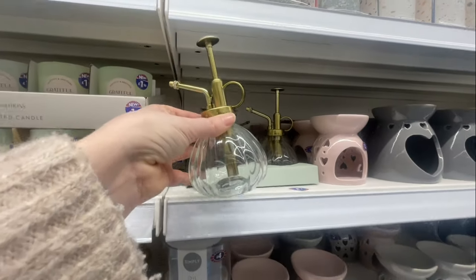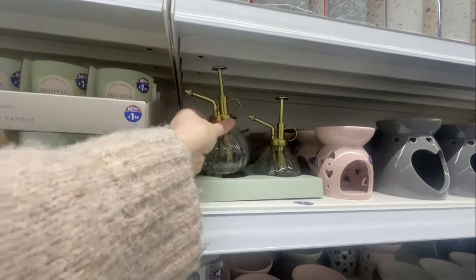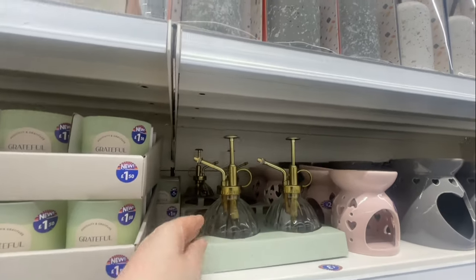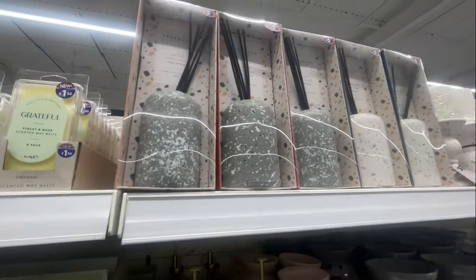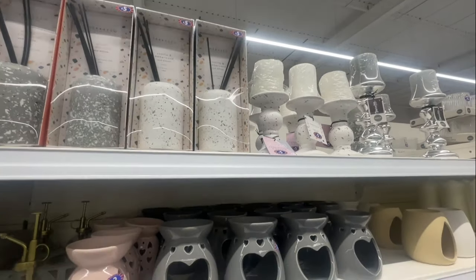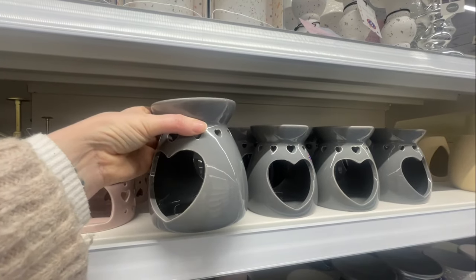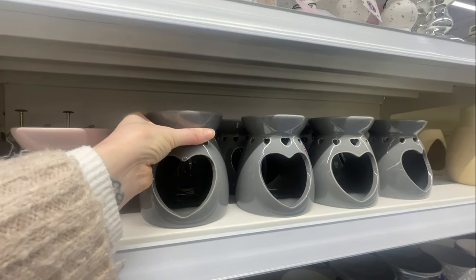Now, I absolutely love this, just as a decor piece, but it was £4. It was glass and it had the brass on the top. Now, I've recently purchased one, and I think it was from B&M and it was in the sale, and it was a smoked glass and it had the black on the top, which again, it fits into my home perfectly.